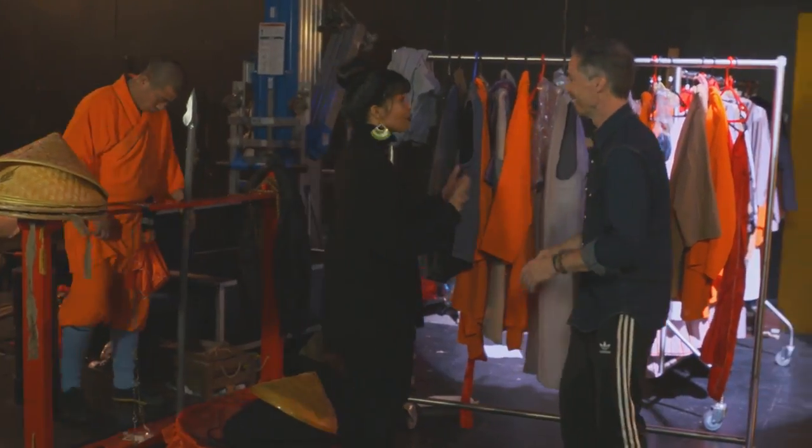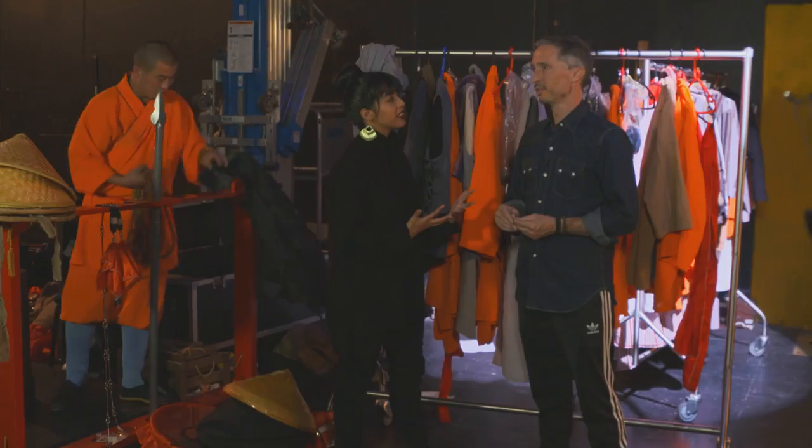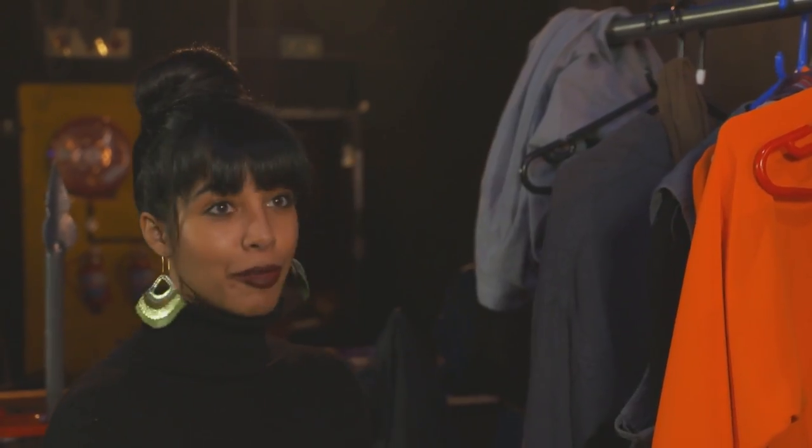Robin, you are one very busy man. Yes. Does the monastery make the costumes for this show? Not especially for the shows. We actually sourced most of these costumes, pretty much all of them, from China. Can you take us through some of the pieces?